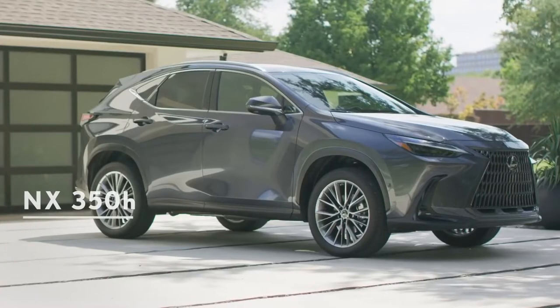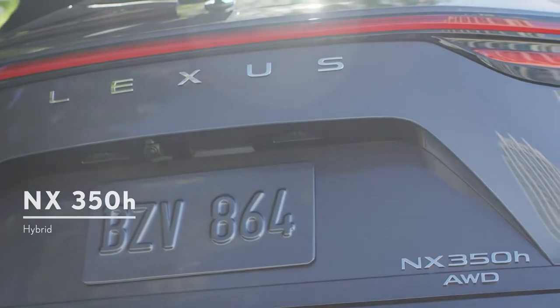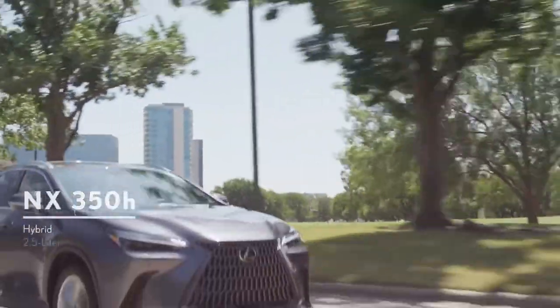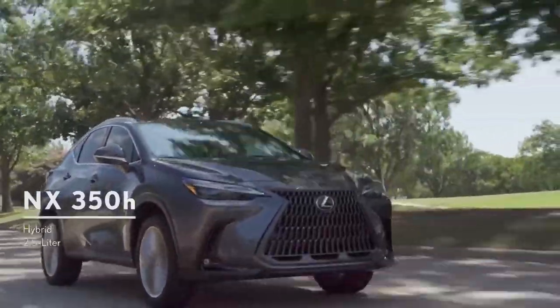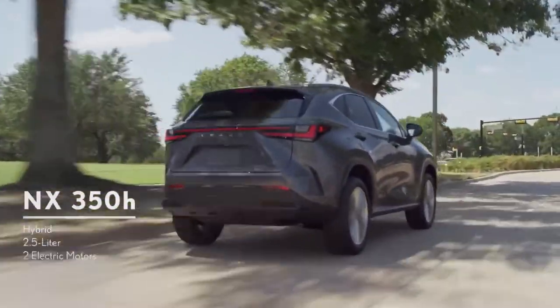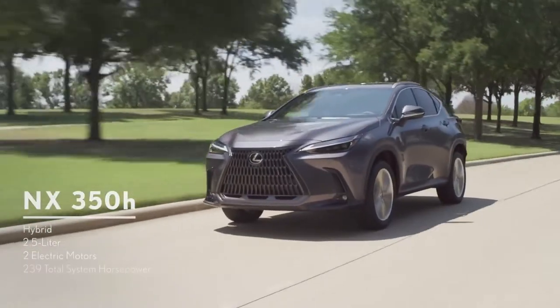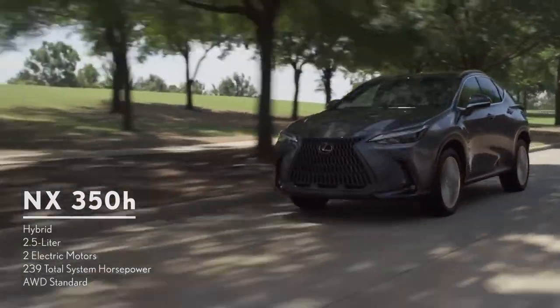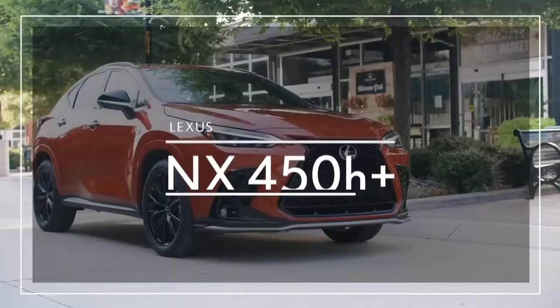The NX350H Hybrid provides great performance and fuel economy thanks to the Lexus Hybrid Drive System. It pairs an efficient 2.5-liter four-cylinder engine with two high-torque electric motor generators for great acceleration and passing performance. The system delivers 239 total horsepower. The all-wheel drive system employs another electric motor to drive the rear wheels when needed for extra traction.